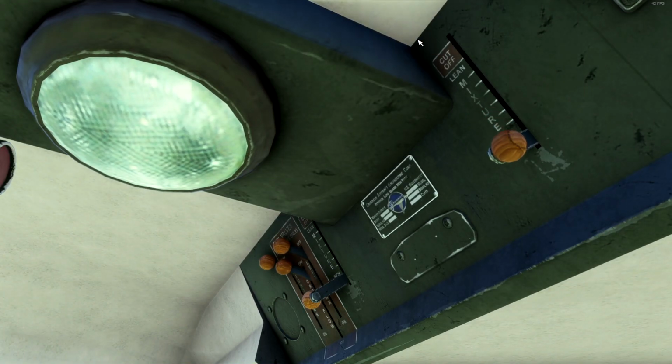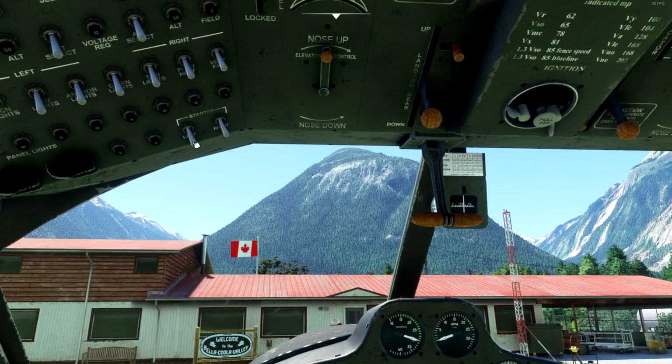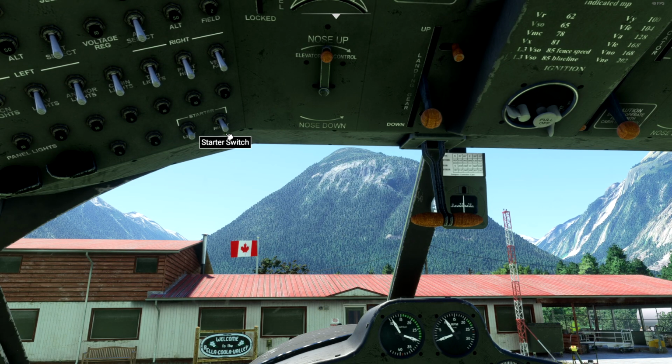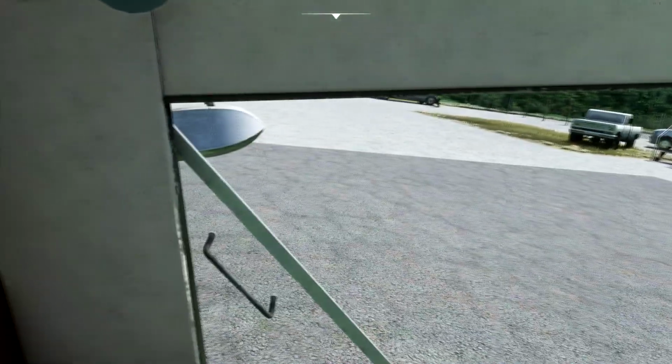That is our engine mixture. Crack the throttle. Here's our fuel valves. And we'll leave those to there. Now this should let us just start up. These are inline engines rather than radials. We have good start.